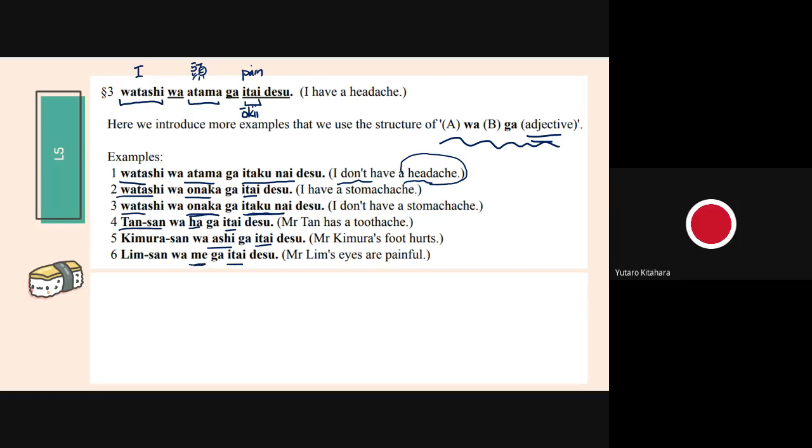You want to translate properly, you can. Her eyes are painful. Her eyes hurts. That kind, it all works. Okay, same thing. Is this person or animal we saw just now? Then the body part. Okay, part of this person. Ga, any adjective. Okay, simple.